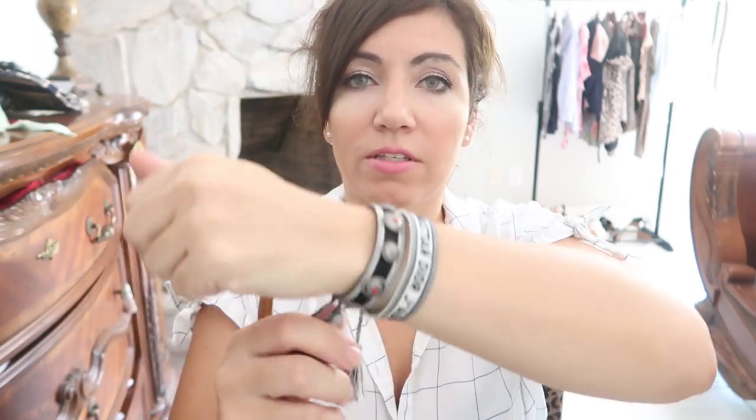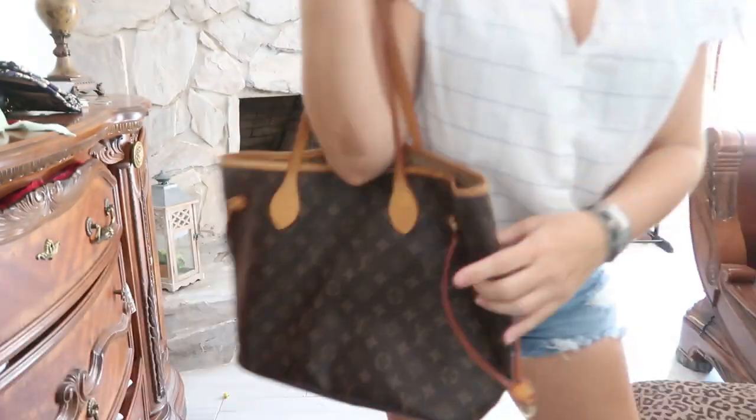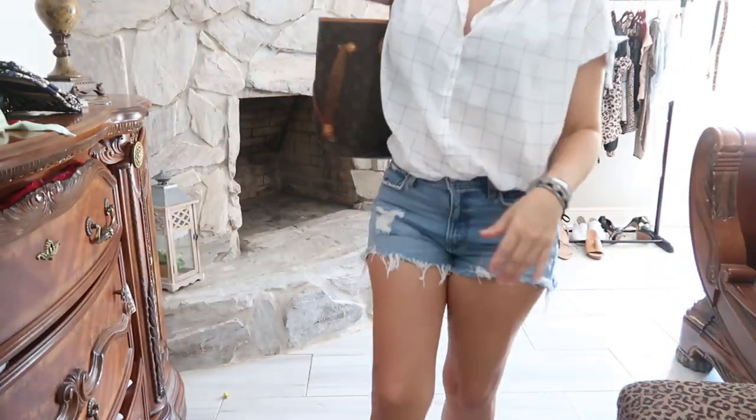It's Tuesday. I'm about to run some errands really quick before I have to start working at 1. But for my jewelry, I'm wearing the same earrings as yesterday, those Walmart pearls. The bracelets I'm wearing are the Christian Dior woven bracelets I got off Etsy. For my bag, I'm just wearing the Louis Vuitton Neverfull.